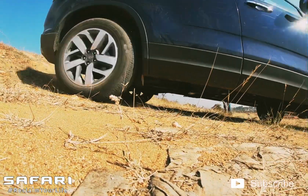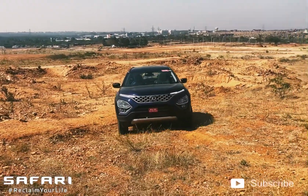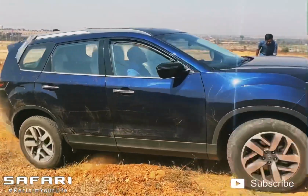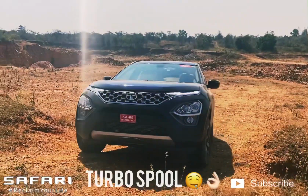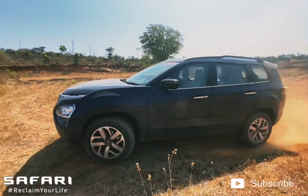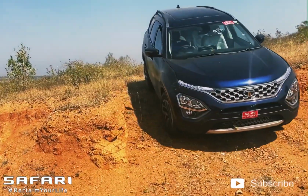Next up we have a situation where there is a lot of grass, mud, sand, rocks and everything. Let's see if the Safari can make it. Piece of cake. Next up we have a climb-up situation where there is a lot of sand and mud. So now let's climb down both the paths.